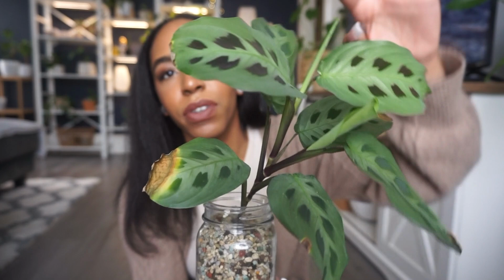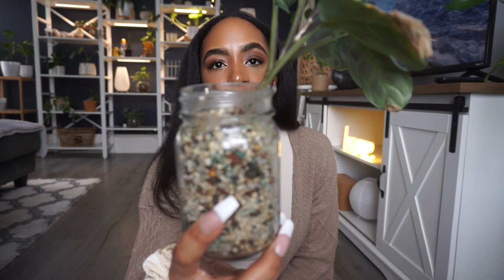Let me know if you have a Maranta with one stalk like that, that's growing two leaves. Like, how freaking cool. I love this plant. And I remember I used to have the other one staked up and everyone's like, why do you have it staked up? This is why. Like, it usually just snaps off and then I have to reroot the whole thing all over again. But I'm gonna let this one hang.